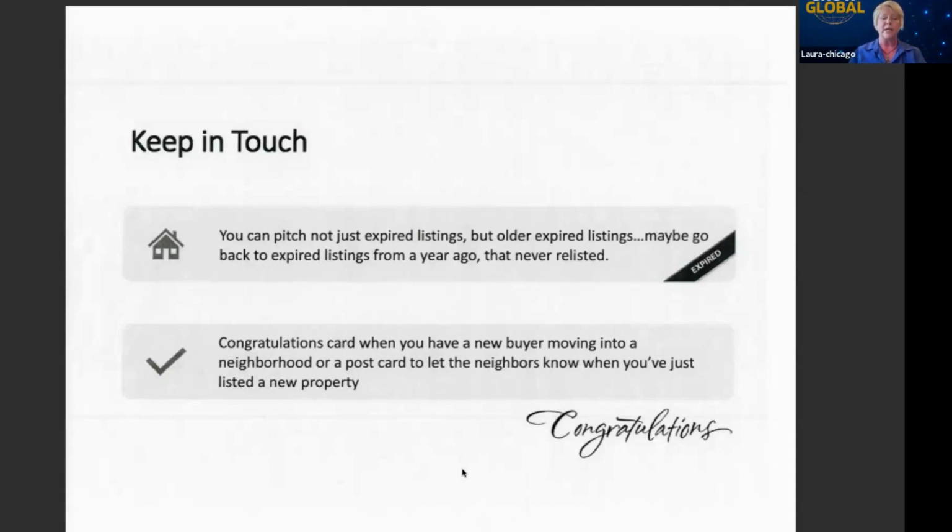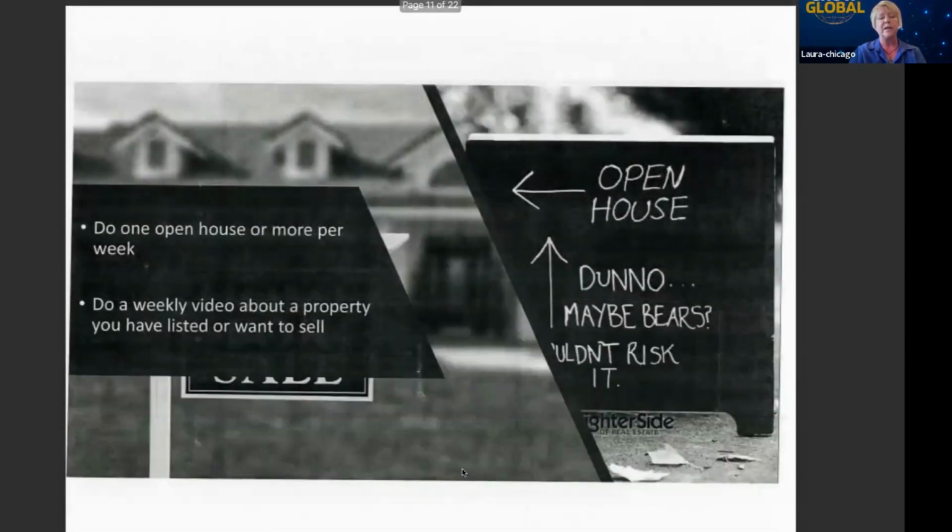We're going to talk about door knocking in a minute, around the neighborhood when you list a house, when you sell a house, when you're having open houses. Okay, speaking of open houses, yes, do open houses, if your area allows. Check with your state broker. Always want to be careful not to give people advice that they can't do in their area.